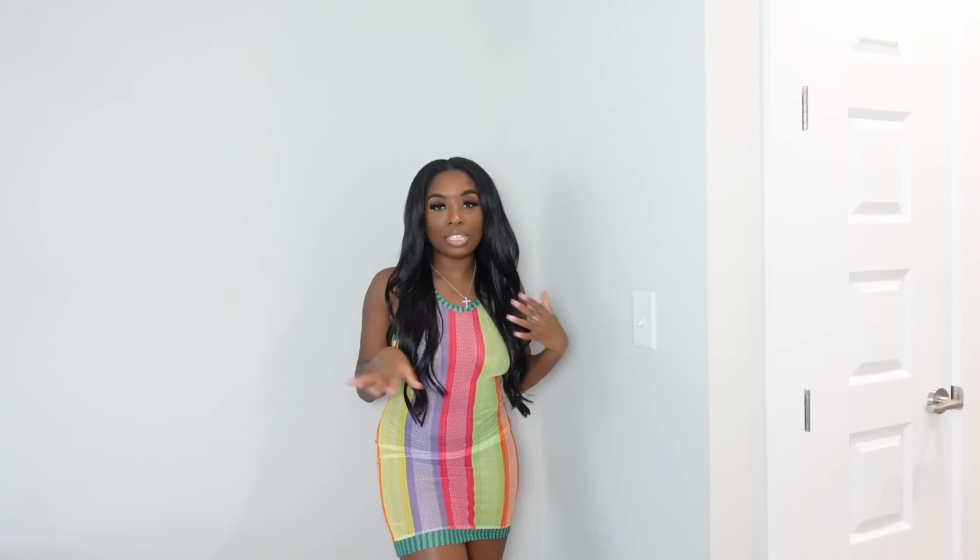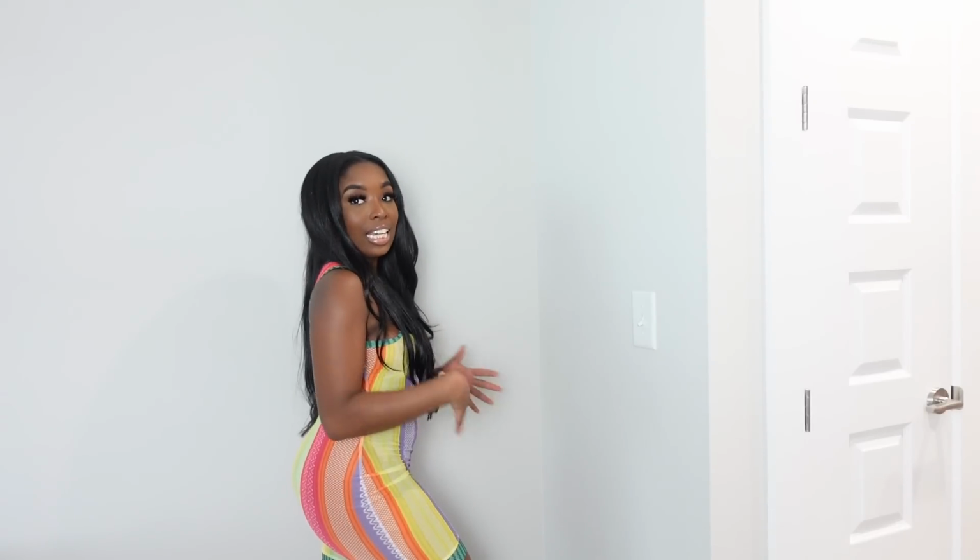Right, you guys, last item for this haul is this super cute dress. I love the colors, it's nice and fun, and it's just really a nice vibe. It's a nice thin material. Once again, perfect for vacation, perfect for the summer. If you don't have the items that you want in your summer wardrobe yet, make sure you guys run to Jarela Shea. I'm also wearing a dress in a size small.